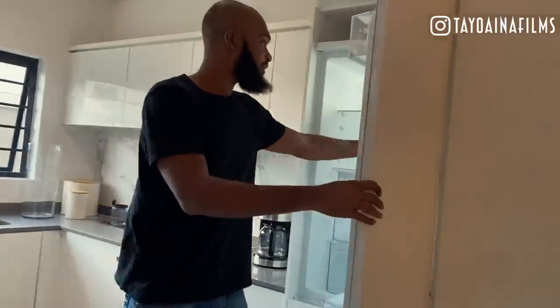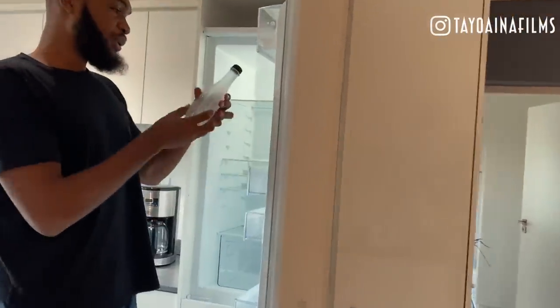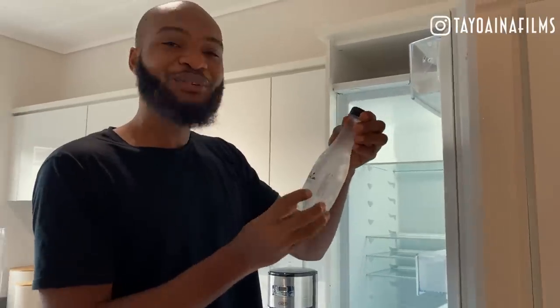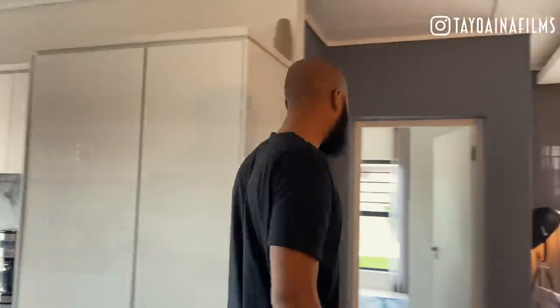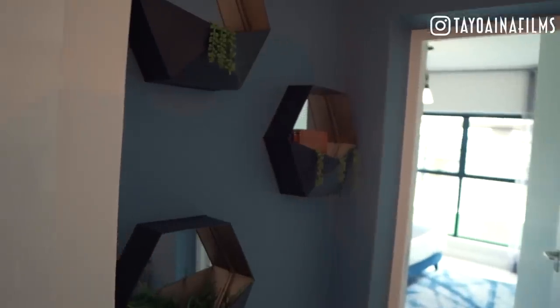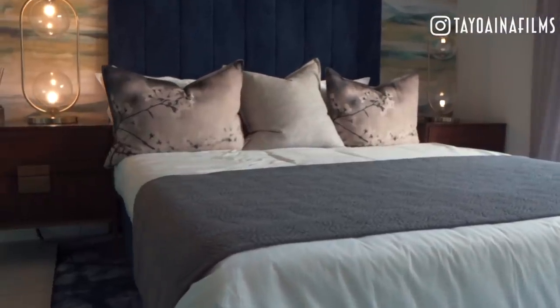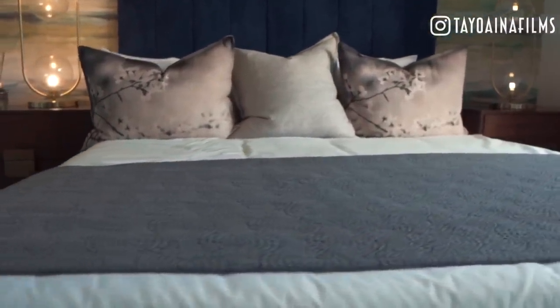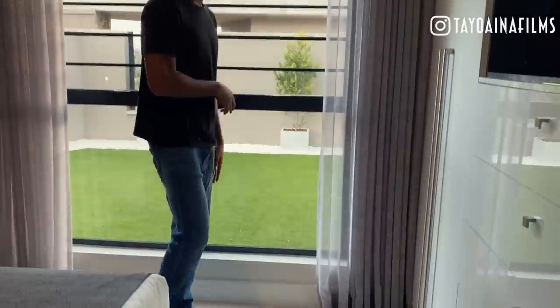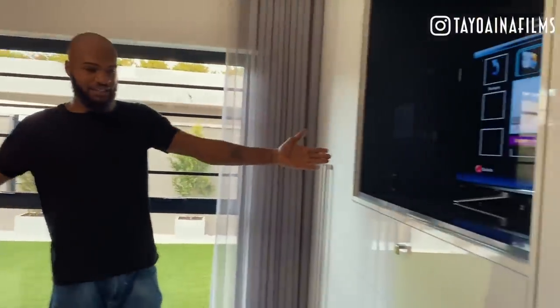Then also we have, check out this water bottle. Doesn't look like water that is inside. So from here we walk into the bedroom where the magic happens. This is the outdoor terrace. I'm going to show you more of it. And then this is the bedroom.